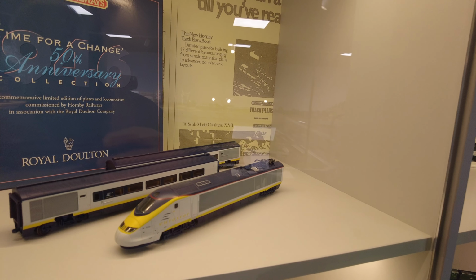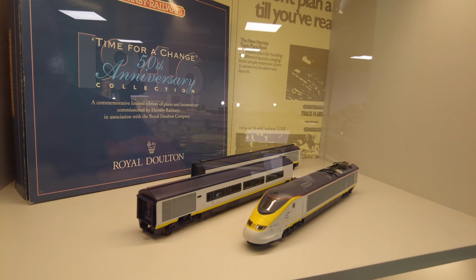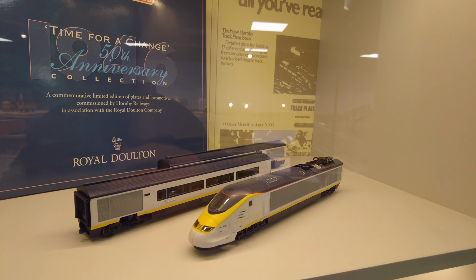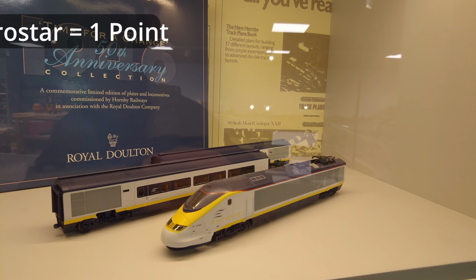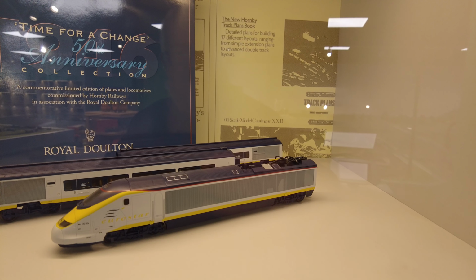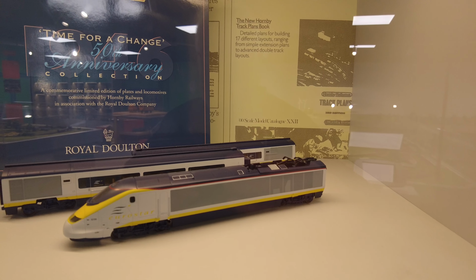Right, for the 8th point, I will take basically any Eurostar, so it can be this earlier version that we see here, or one of the later versions, but a Eurostar set. If you have one of those in your collection, award a point.